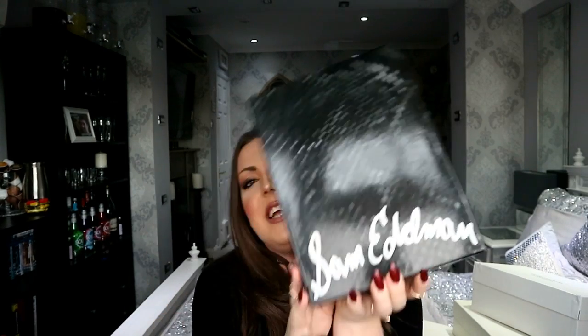The next pair are actually Sam Edelman. Now, does anyone hear of this make anymore? Because when I was like 16, so I'm going back quite a few years now, this make became so big, especially in the UK, that you couldn't open a magazine without people having his shoes on, and especially this pair, the Larissa. And now you just don't hear anything of them, but they were the shit back in the day.